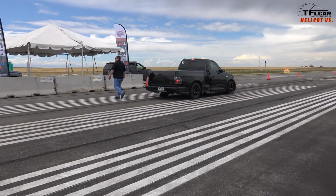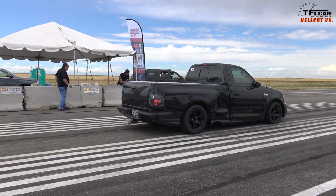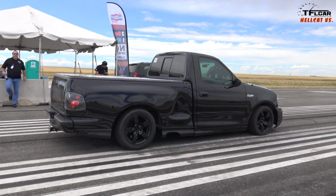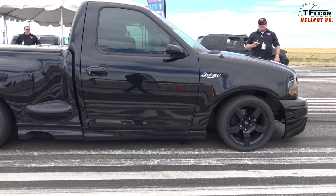We had somebody last event almost execute that turn at the end on two tires. They were going so fast. All right, when this truck takes off, the earth shakes. This is probably the coolest lightning out there.